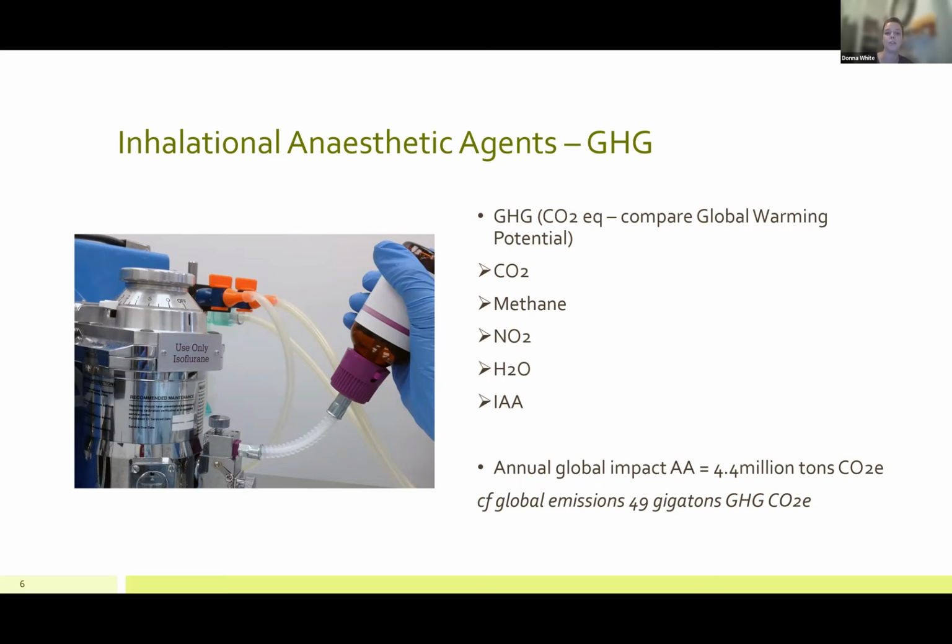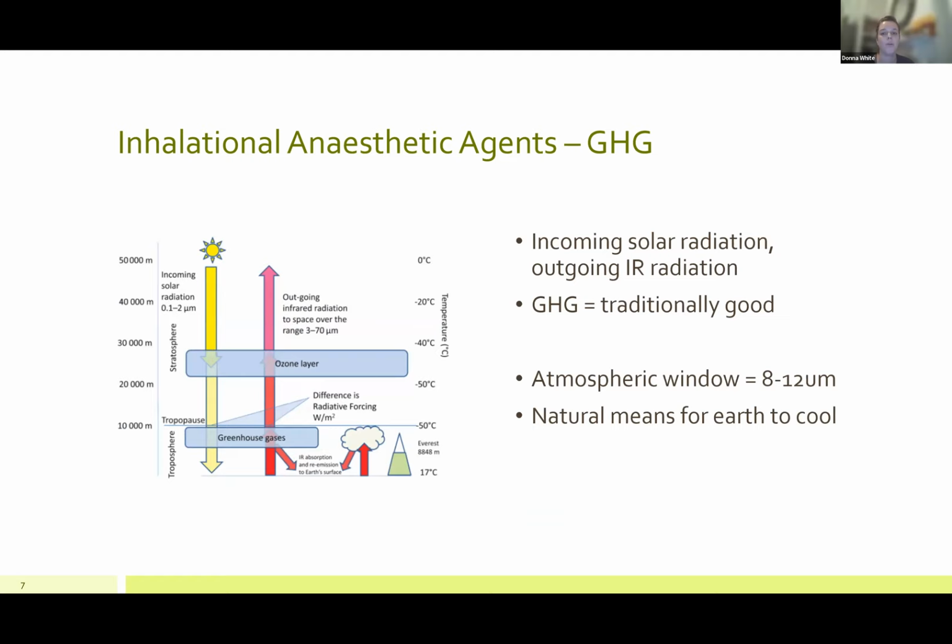We need to go back to the basics and think about what a greenhouse gas is. Traditionally, greenhouse gases are a good thing. We have incoming solar radiation from the sun that comes down to the earth and is absorbed by the earth. Then there's outgoing infrared radiation. Some of that outgoing infrared radiation is trapped by greenhouse gases and reflected back to the earth, and that actually warms the earth.